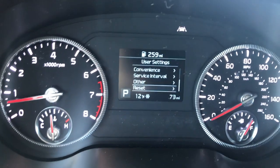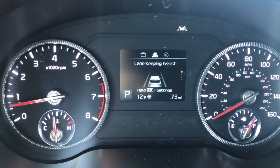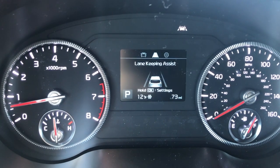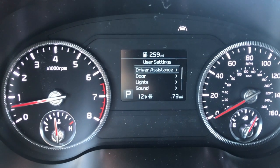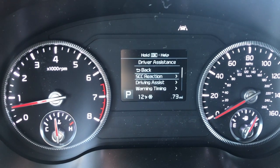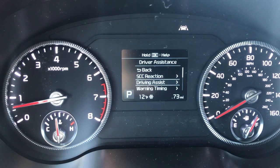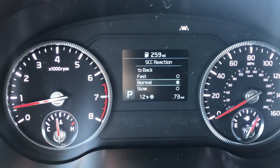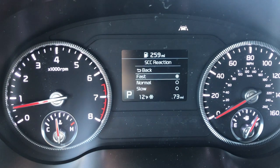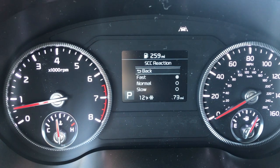Looking at the driver display here, if I use page, I can page through these top three menu options, and we're going to go into the settings menu. As I go up, the first thing is driver assistance settings. I click into that. The first two settings here are smart cruise control reaction and driving assist, which is going to go hand in hand with the smart cruise control reaction. Smart cruise control reaction is just how fast or slow, I'll put it on fast, the vehicle is going to react to changing conditions using the smart cruise control feature.